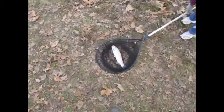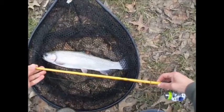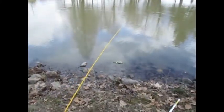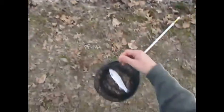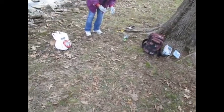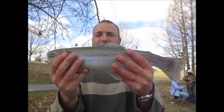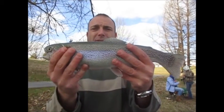Wow, yeah, he is. He's 15 and a half. Oh, you spilt the corn. All right, guys, I got my first decent one worth mentioning. 15 and a half. Nice.